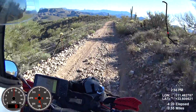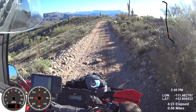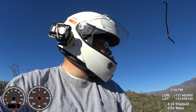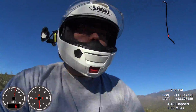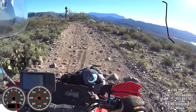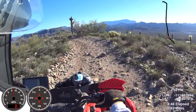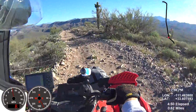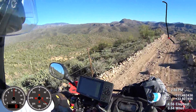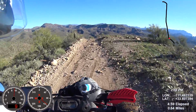But that's how you traverse those hills that are real loose and rutted out. You can flip out of the four-wheel drive here. You can use your four-wheel drive in that way too. It's not just for extra traction, like getting up stuff or going through mud or something like that. It's also for going down steep hills because of the extra braking power you get from that.